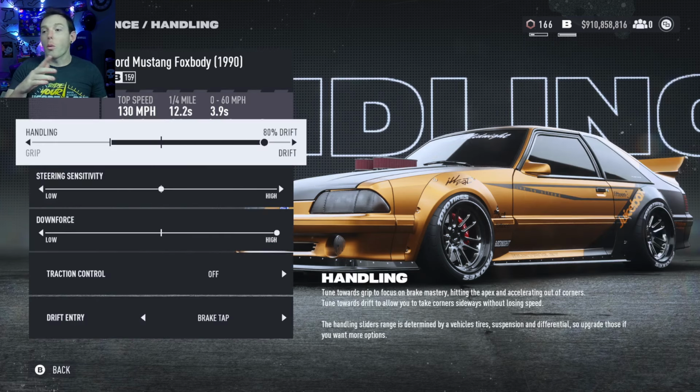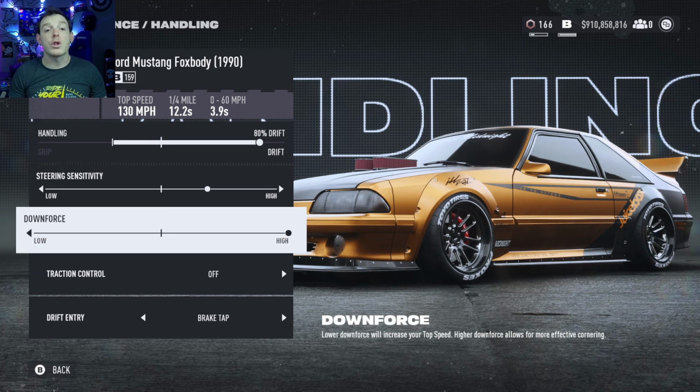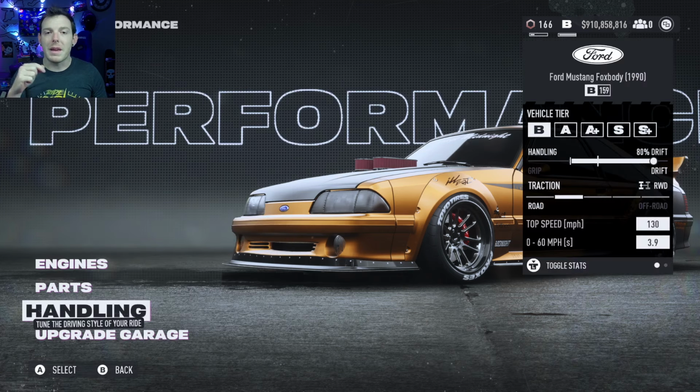Handling, slide the slider all the way to the right. 80% drift, pretty straightforward. Steering sensitivity is whatever you do. Downforce all the way high. You've got a couple of clicks there, and that's where it's going to live. Oh no, you've got the whole handling slider. Go anywhere you want with that. My mistake. So yeah, go low, go high. Probably going to run it low. You get a little better on the acceleration. Traction control off, drift entry, brake tap. That is going to be the drift version.